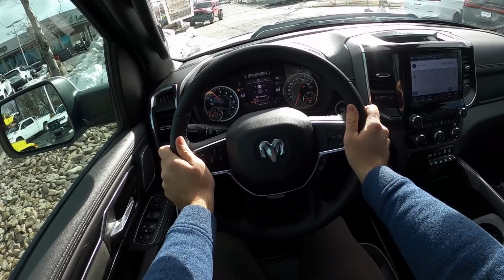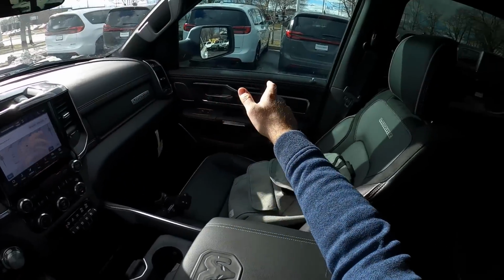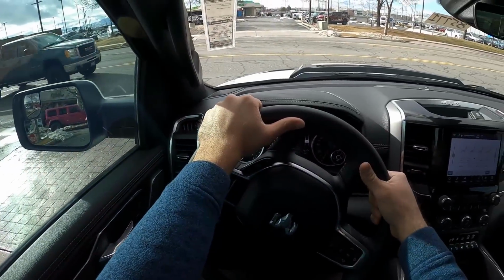Well, let's talk about visibility before we set off. Here's your visibility over the hood. Both the mirrors, which like I said, do have blind spot monitoring, and throughout the rest of the rear. And let's set off. Setting off in this Ram 1500 Laramie with the air suspension.